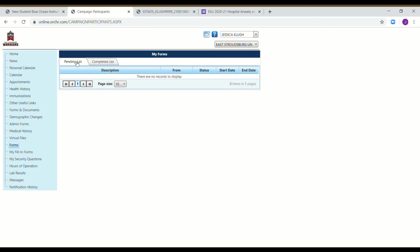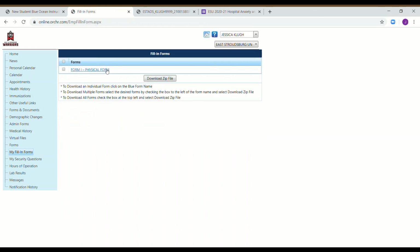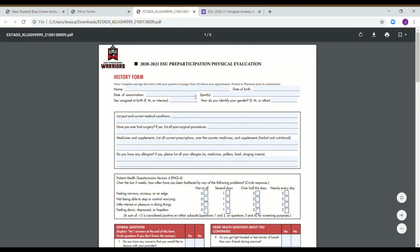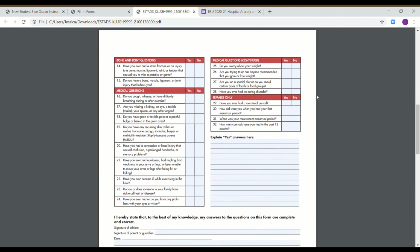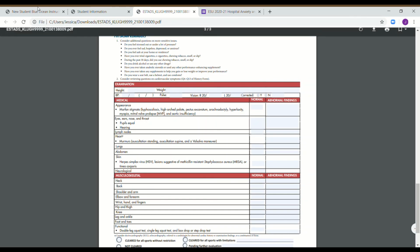Once you see that all of the forms have moved from the pending list to the completed list, you are almost done. The last thing for you to do is go to My Fill-In Forms. Form I is the physical form. The physical form looks like this. You are going to need to complete page 1 and page 2. Page 3 is completed by a physician. We typically hold physical dates for our new students, but those dates are to be determined. Your coach will let you know about a physical date once it is set. Once you fill out your physical form, you are done.